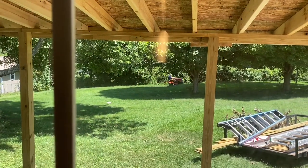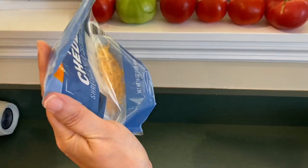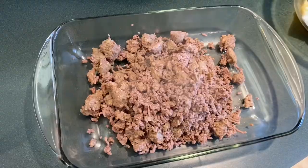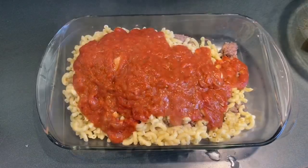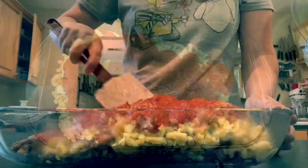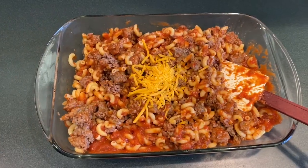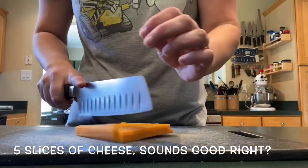There goes Kyle. I did not realize that I had so little shredded cheese left. So we're gonna have to improvise a little with this sliced cheese. I think it'd be all right. Ground beef and sausage. Macaroni. Socceroni! Spaghetti sauce. Newman's Own. We're gonna stir it up. That's the song I wrote for stirring it up. So, yeah, let's add some more cheese. That's kind of not gonna do it. All right, 5 slices of cheese. Sounds good, right?